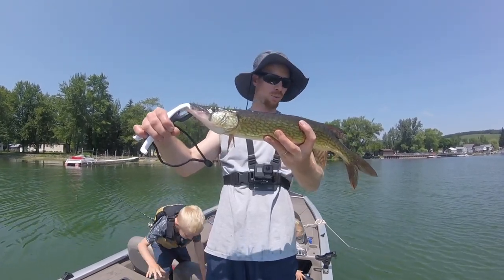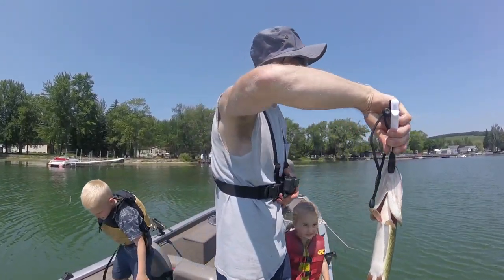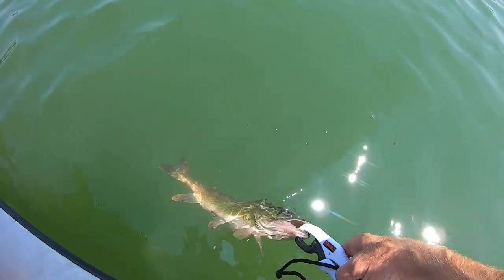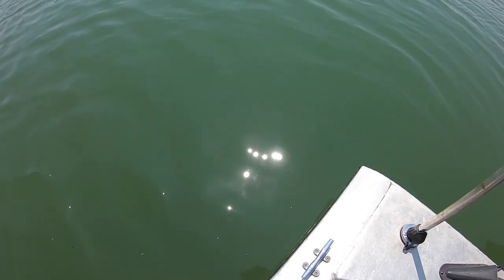Nice one, probably like a 20, 22 incher, something like that. Good fish. I love catching pickerel. I'd much rather catch a nice pickerel than some little dinky fish all day. Always happy to catch nice fish. He's gone. That's it. All right.